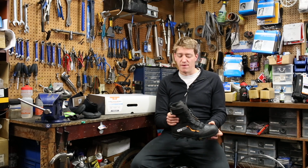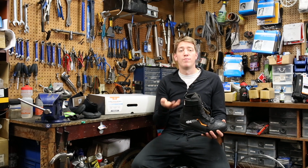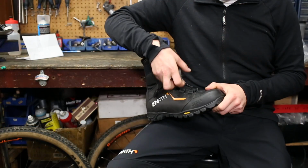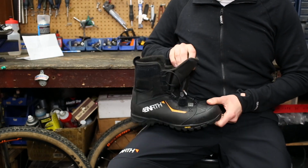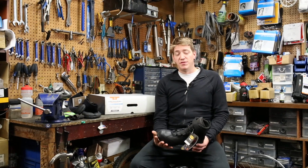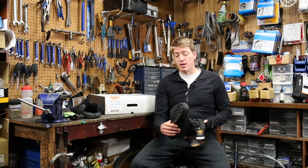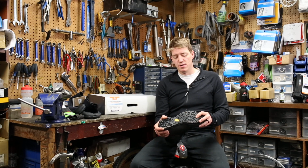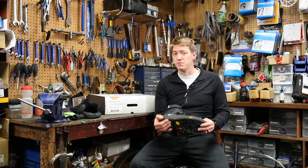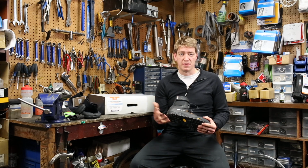Nice high cuff, again, helps keep snow from coming in over the edge and getting your socks and feet wet, because again, keeping dry is paramount to keeping warm. With these boots, you can run them with a cleat. There's a cleat position there, or you can leave this piece on and just run it as a flat boot. So whether you've got clipless or flat pedals, they'll work fine.